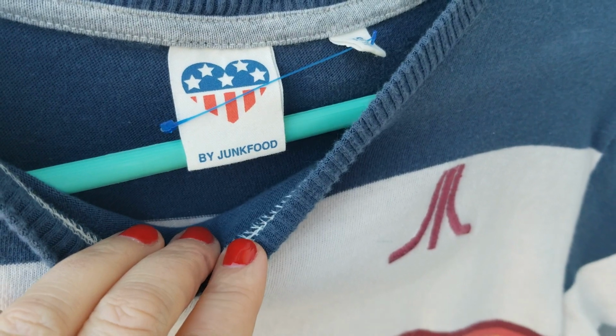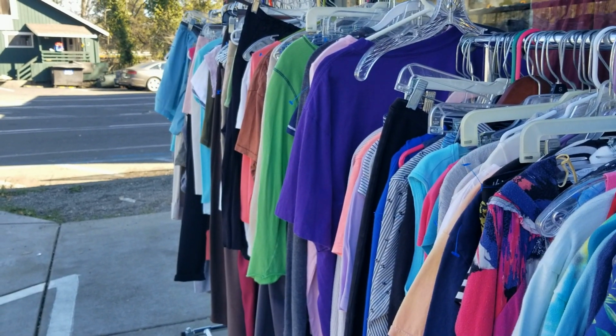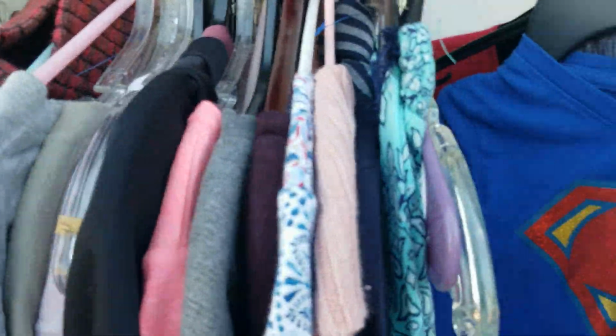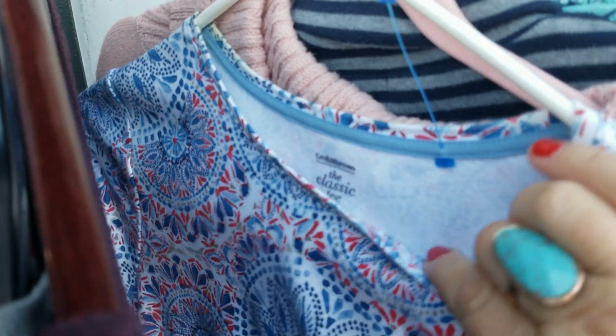This brand is worth noting. It's the brand Junk Food. They're known for their graphic tees, but this didn't look like comps were good on this Atari dress, and it had a spot on it, so I left it. And this is a lot of lower end brands, kind of what you'd expect to see on a dollar rack. So I was disciplined and left all that stuff behind.